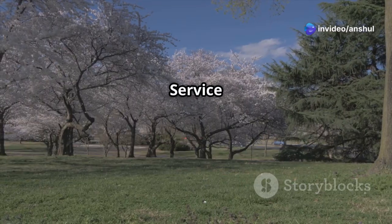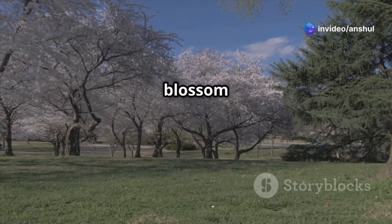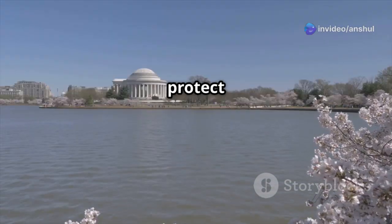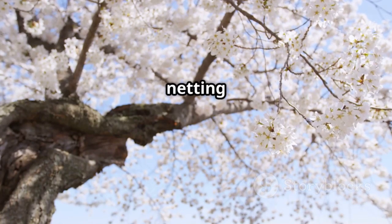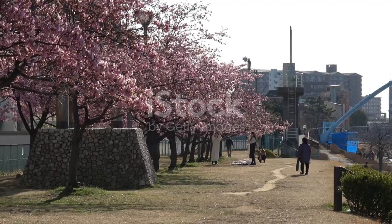The National Park Service monitors the weather closely during cherry blossom season. They take steps to protect the trees from damage. These steps include covering the trees with protective netting during periods of frost.